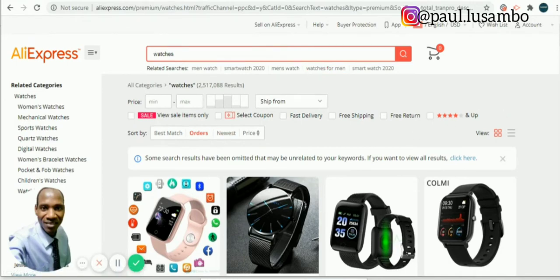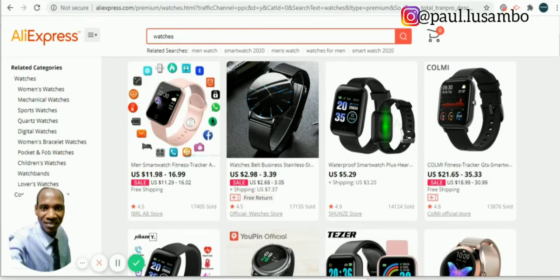So these products have a high number of sales. As you can see here, this one has sold more than 17,000 at this moment.